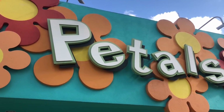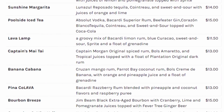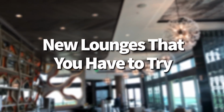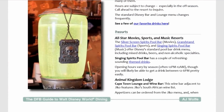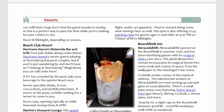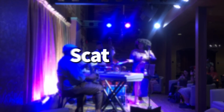Both of these resorts only have pool bars, but you'll find a few frozen drinks that you can only get at these resorts, like the Hula Hoop and the Lava Lamp at Pop Century. All right, new lounges that you have to try. This is a great tip in the DFB guide because we do have a full bars and lounges index in the back. So we've got every single bar and lounge on property listed, with a mini review for you in the DFB guide. So our 3 new lounges you've got to try this year: Scat Cats.